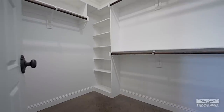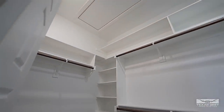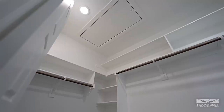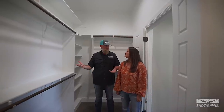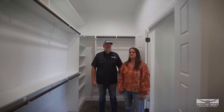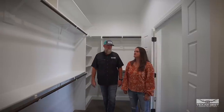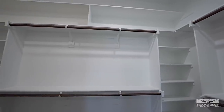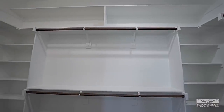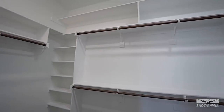Well, I do like the shelving that we have here. Now, it goes on up, but we do have an attic access that comes into the space, which is of a necessity. Mm-hmm. You've got to be able to make access somewhere, so usually it happens in the closet. We have double hanging storage, and then dress storage here on this side with some additional shelving.